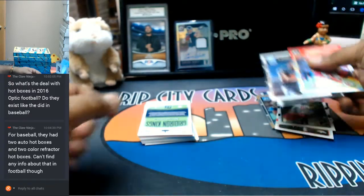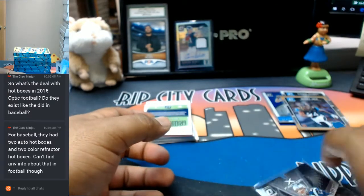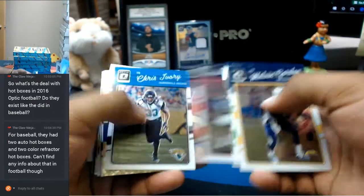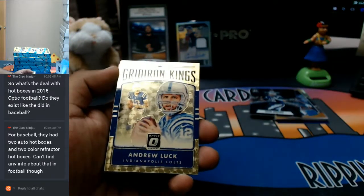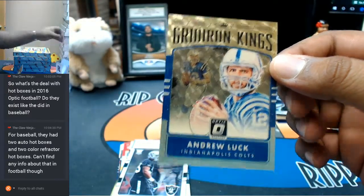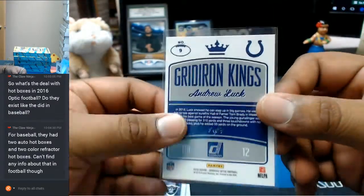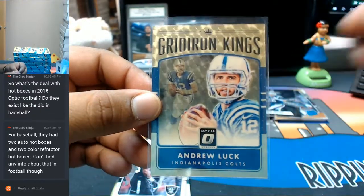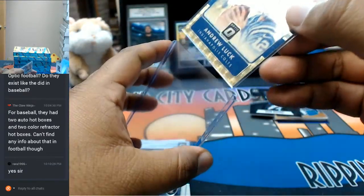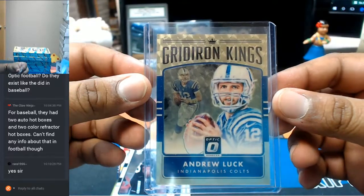Whoa, wrong pile. There we go. Oh, is that a rare? Is that a super fractor? Oh, snap. And Andrew Luck? This has to be a super fractor. I'm fairly positive. Yes, it is! One of one Andrew Luck super fractor, baby! Yeah, I might just have to play the lottery today. One of one. Sweetness.